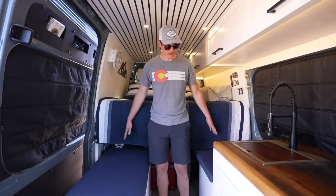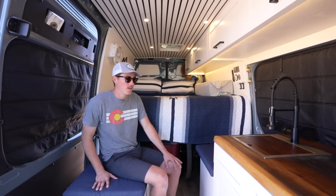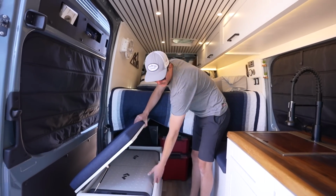Obviously this area here is our seating area. You have a bench seat here and a bench seat here. This is where we typically would eat dinner. Underneath this bench couch is our fridge.